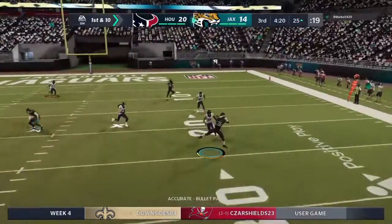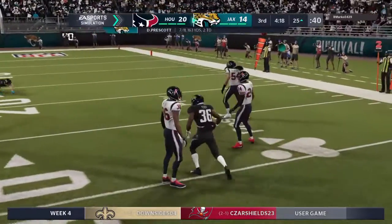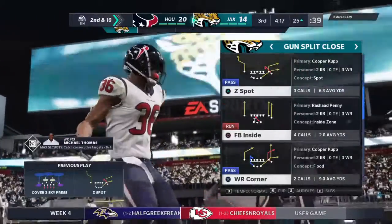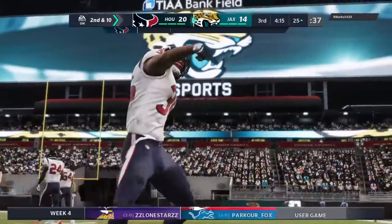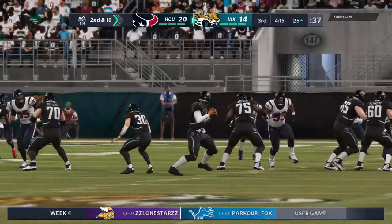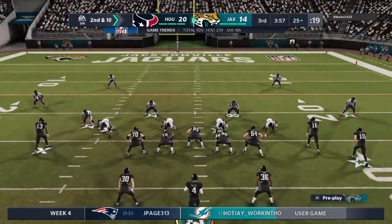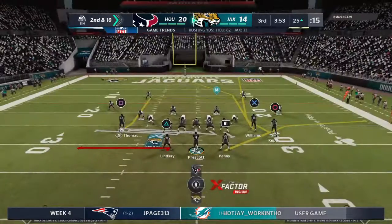Prescott on 1st down. He gets it to his running back, Rashad Penny. Nothing at all on that one. It'll be 2nd down. Well, that was a simple throw and catch, but even with that completion, 0 yards gained, so they're behind schedule on down and distance. I think they were hoping to get it to him. He could make a man or two miss, but that window closed quickly. 2nd and 10 forthcoming here.